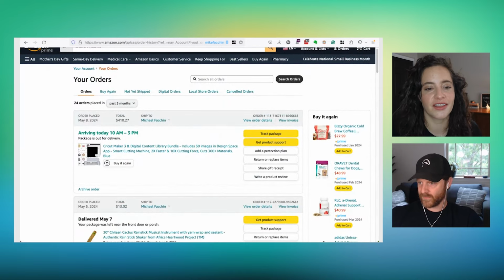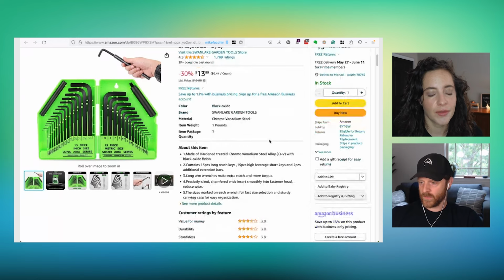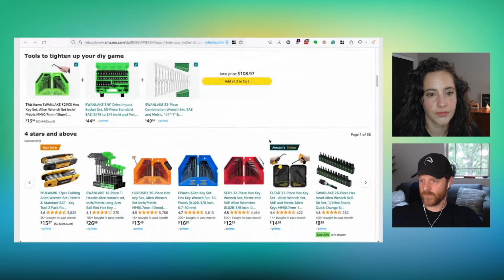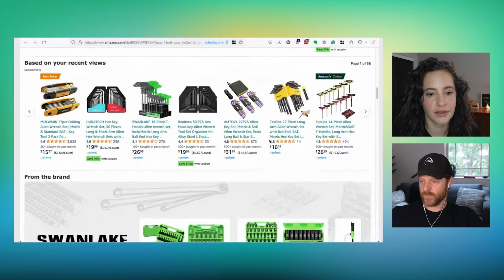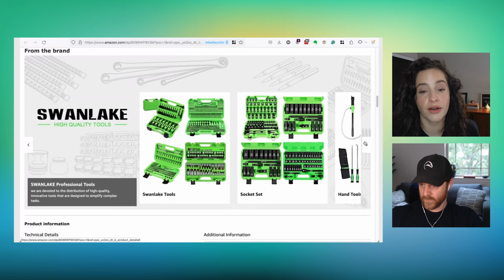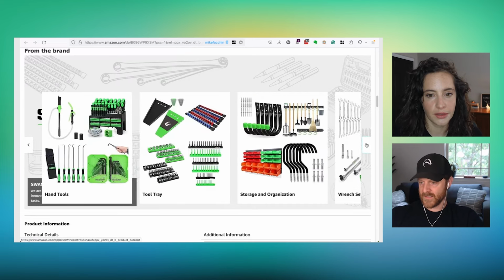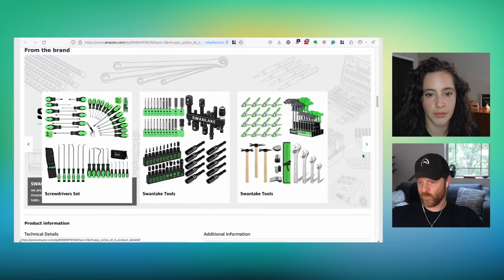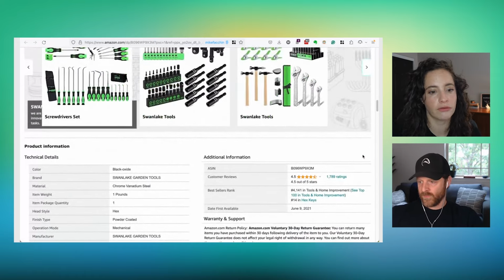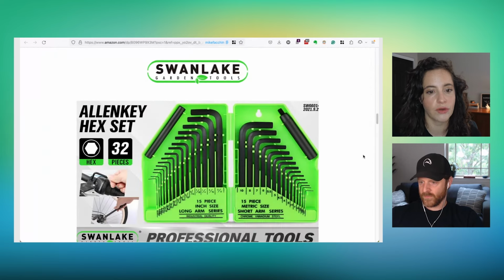Can we actually click into the listing of the one that you purchased? I'm just curious to look at it a little bit. Can we scroll through? I want to look at if they have any kind of, okay, so they sell a lot of tools all in green. Their brand story is doing a good job of showing us all the, wow. Okay, so they don't have any A+ content or premium A+. Oh no, they do. There we go.